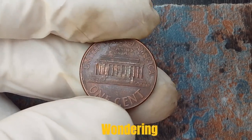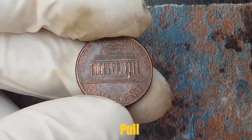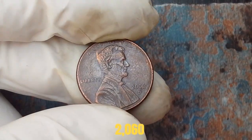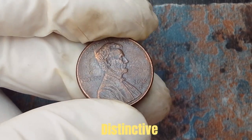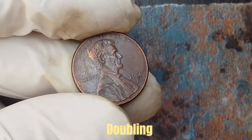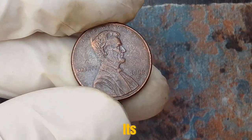Now you might be wondering, how do I check if I have one of these gems? Here's a quick guide. Step 1. Pull out your change jar or penny rolls from the bank and start looking for 2006 coins. Step 2. Under a bright light, check for that sharp strike, bold details in Lincoln's hair, and that distinctive D mint mark. Step 3. Look closely for any doubling in the date or lettering. That could be a double die, which instantly boosts its value.